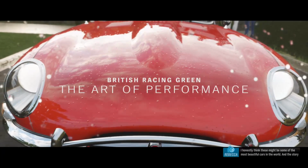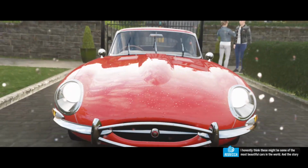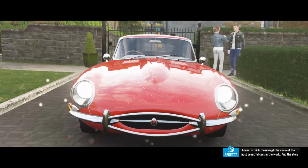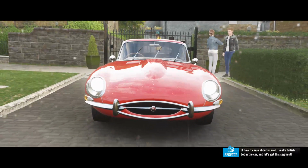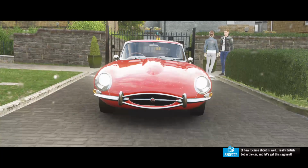Right, let's jump straight into this one. I honestly think these might be some of the most beautiful cars in the world. It's an E-Type. The story of how it came about is, well, really British.